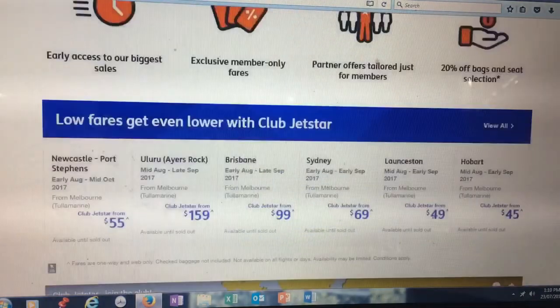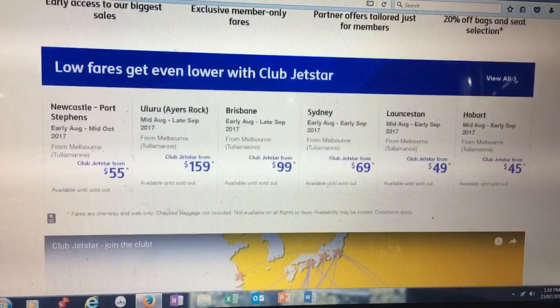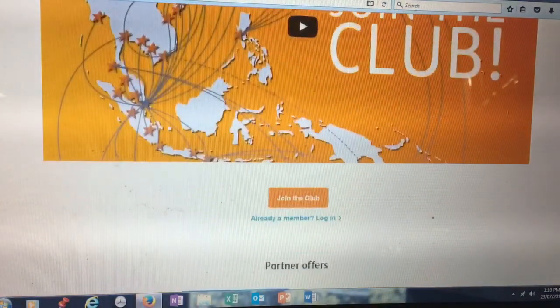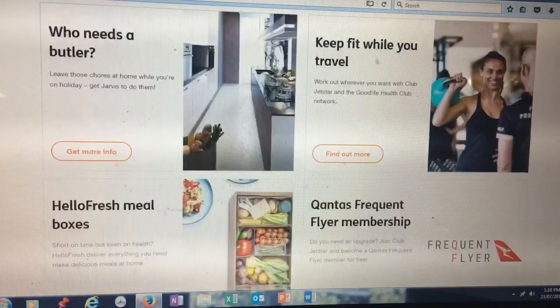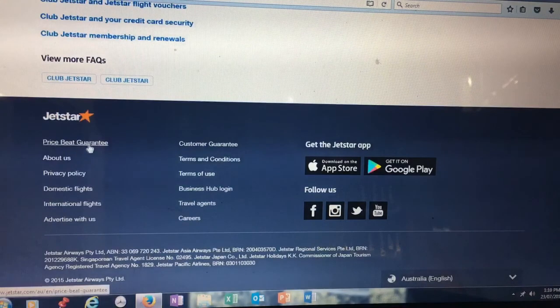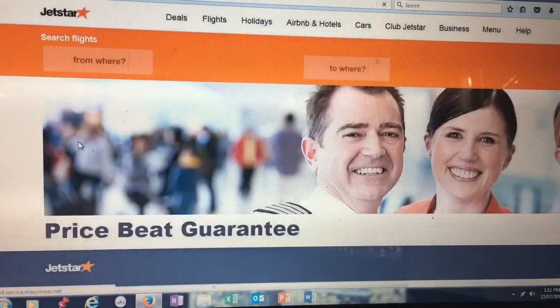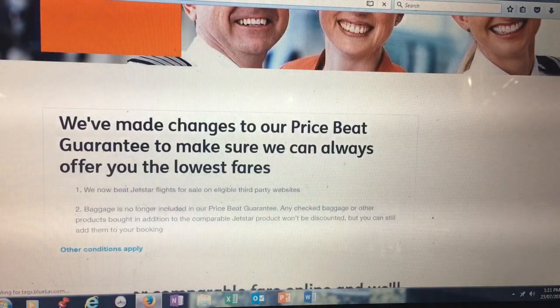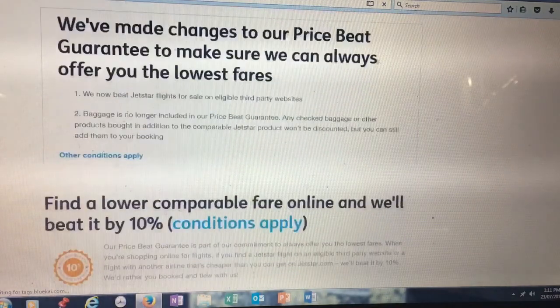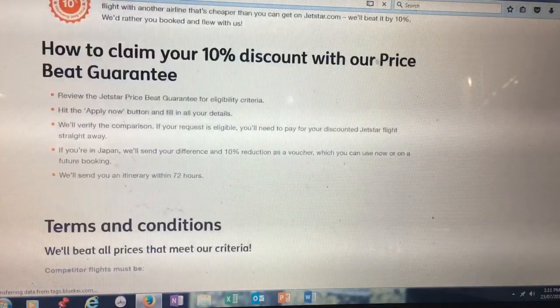But what I have done in the past is actually done the price beat guarantee. So if you have cheaper airlines from Perth or from Brisbane, they have cheaper flights, but you still want to fly Jetstar, you scroll down to the bottom of their page. They try to hide it. You go to the price beat guarantee down the bottom here. So just go through into there, and it was easy when I did it last time. You can only do it on direct flights, just have a scroll through and see if it will suit you, but that will save you some cash.